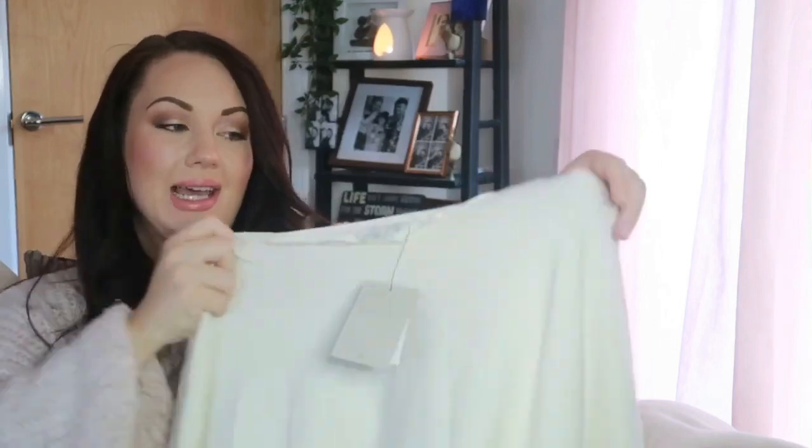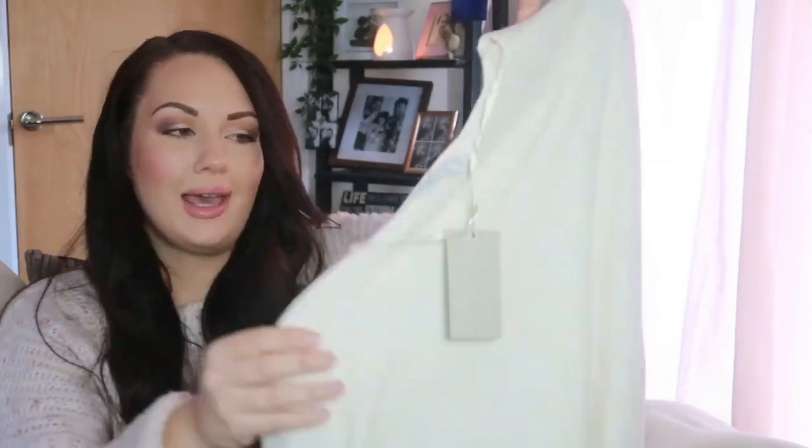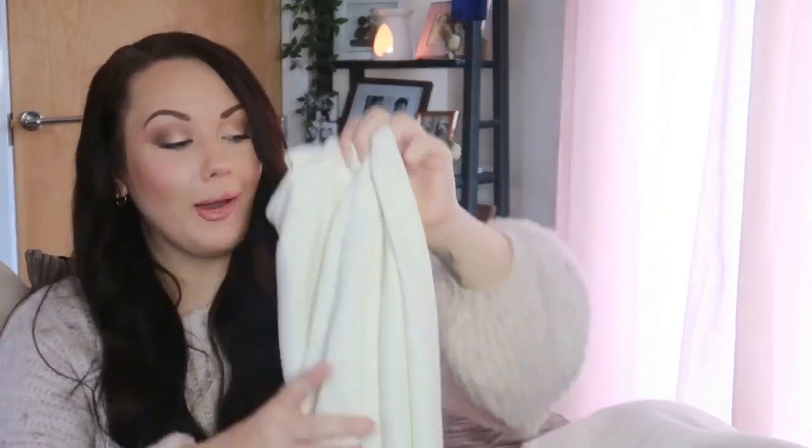I really like a long jumper, so you could wear it with leggings, or you could dress it up with leather look leggings or black jeans or blue jeans. So really versatile. Another staple piece for your wardrobe. I got this in an extra large, which in the UK is 18 to 20, so I really got a bigger size. Normally I'd get a medium, which is 12 to 14, so yeah, went 2 sizes up on that one actually.